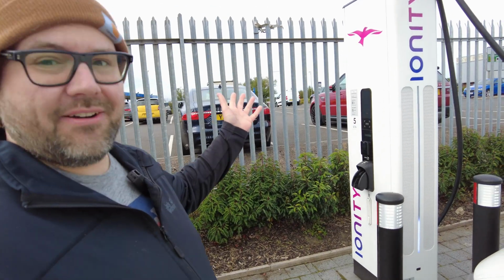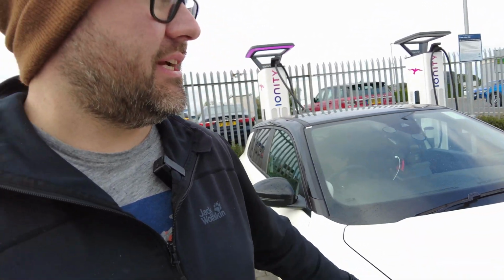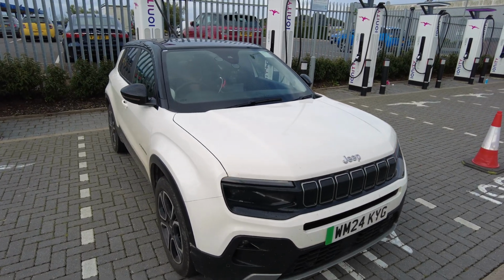You joined us at Ionity in Carlisle and everything works properly here. The Jeep is plugged in. We arrived at 13 or 14% state of charge. And what's cool is we have a new Ford Explorer that's charging there as well. So we'll stay here for a bit. We'll charge up to about 80% because as I said, where we're staying, there's no charging whatsoever. So here we are charging up the Jeep.